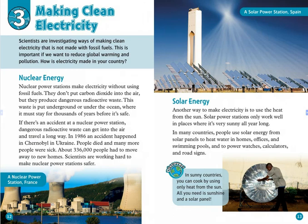Chapter 3. Making clean electricity. Scientists are investigating ways of making clean electricity that is not made with fossil fuels. This is important if we want to reduce global warming and pollution. How is electricity made in your country?